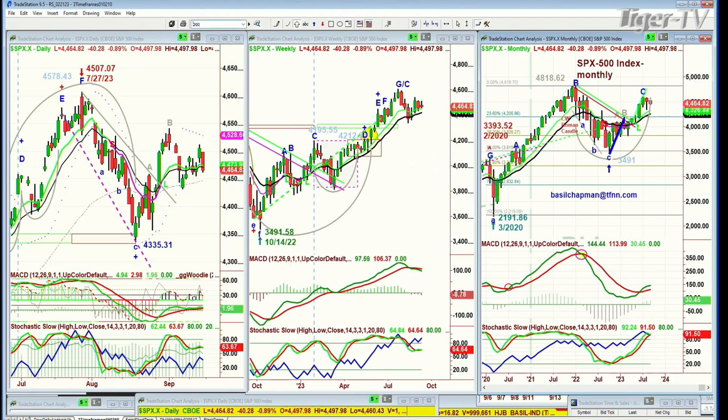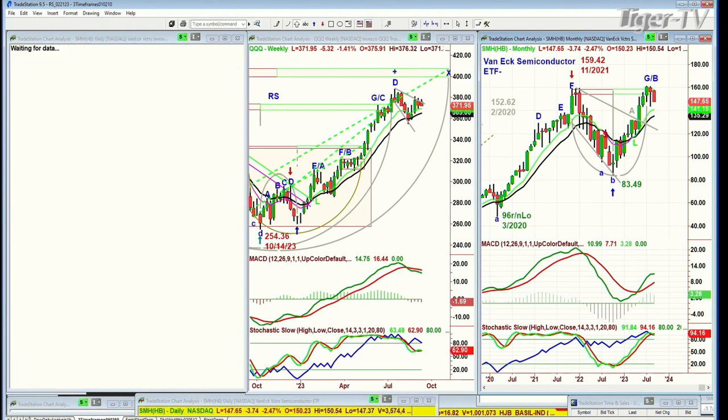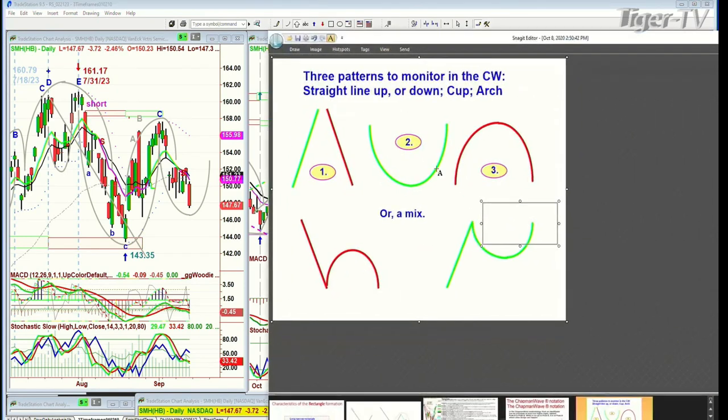Look at the QQQ. The QQQ is a little bit more vulnerable at this particular point because there are so many semis in it, and you can see the semiconductor has a different chart formation. That weekly has got this H pattern right here, the one that I call the dreaded H, where you get a sharp pullback, and then an arch formation that fails at an A or a B, peak A or peak B. Remember, this has nothing to do with A to B equals C to D. These are peaks and troughs. I label them A through G, uppercase on the way up, lowercase on the way down. It's at D that other things can happen.